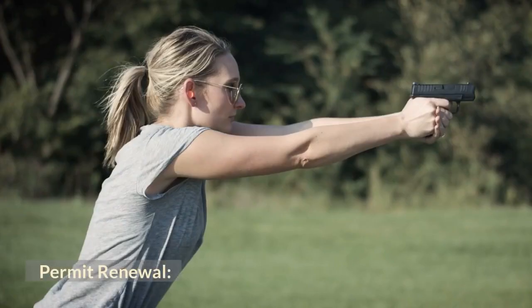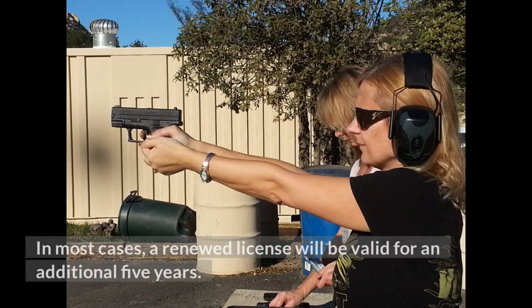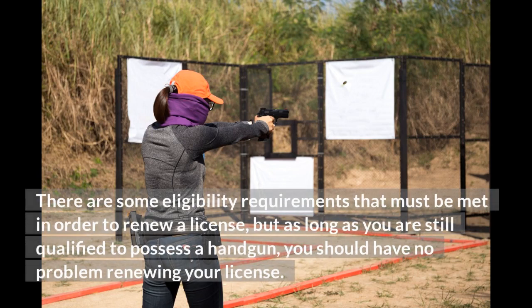Permit renewal. Concealed handgun licenses in Texas are valid for 4 years. In most cases, a renewed license will be valid for an additional 5 years. The process of renewing a license is relatively simple. You just need to fill out the appropriate form and submit it to the Department of Public Safety. There are some eligibility requirements that must be met in order to renew a license, but as long as you are still qualified to possess a handgun, you should have no problem renewing your license.